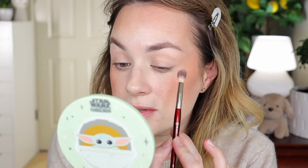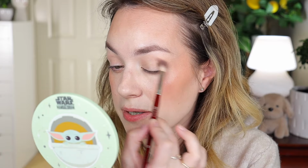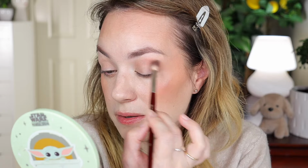Okay, so let's move on to eyes. So for eyes, I'm going to go into the same bronzer so that we can keep the same color story on the eyes as well. So I'm going in with a BK Beauty 212. I'm using the Sephora bronzer and adding this as a transition shade. Ooh, this looks really pretty on the eyes too. It has a nice cool tone, not very warm. I love it. It looks beautiful on the eyes.